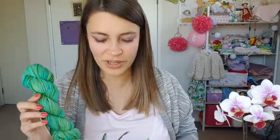You can find more information about this company on their Facebook page, Gumtree Gully Alpacas, and there are really lovely videos that Kathy made of her alpacas, just running around happily in the emerald green grass of New Zealand, kind of like this.